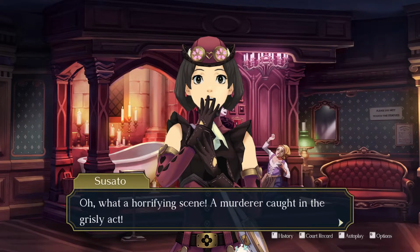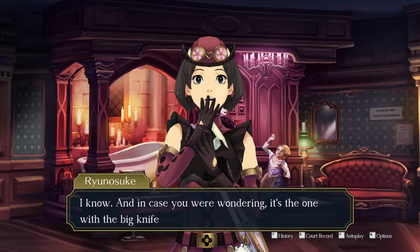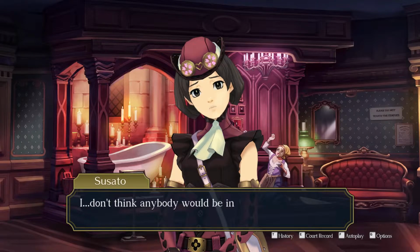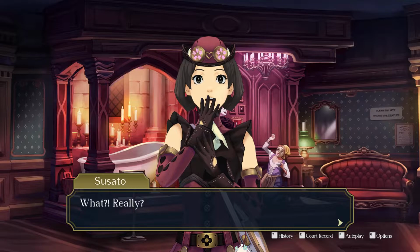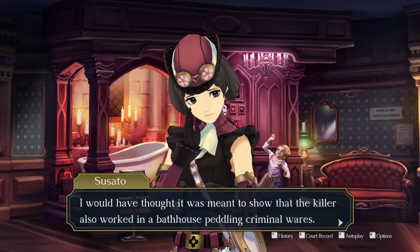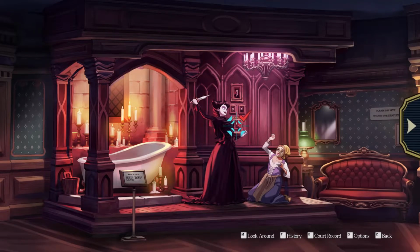Oh, what a horrifying scene! A murderer caught in the grisly act! And in case you were wondering, it's the one with the big knife that's supposed to be the killer. I don't think anybody would be in any doubt about that, surely. And did you know that according to the description, the bathtub at the back has no particular significance? What? Really? I would have thought it was meant to show that the killer also worked in a bathhouse peddling criminal wares. Aha! We have a new theory. Do we? Please do not touch the statues.